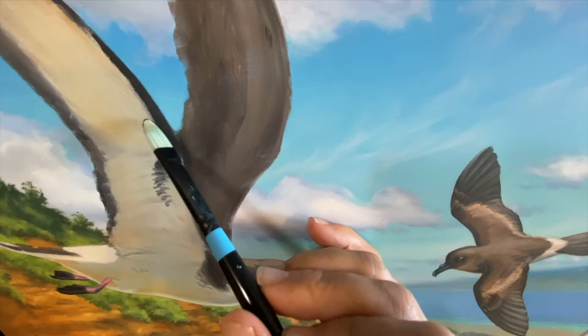When we return, I'll show you how I painted some endangered seabirds for the Conservation Council for Hawaii's educational poster.